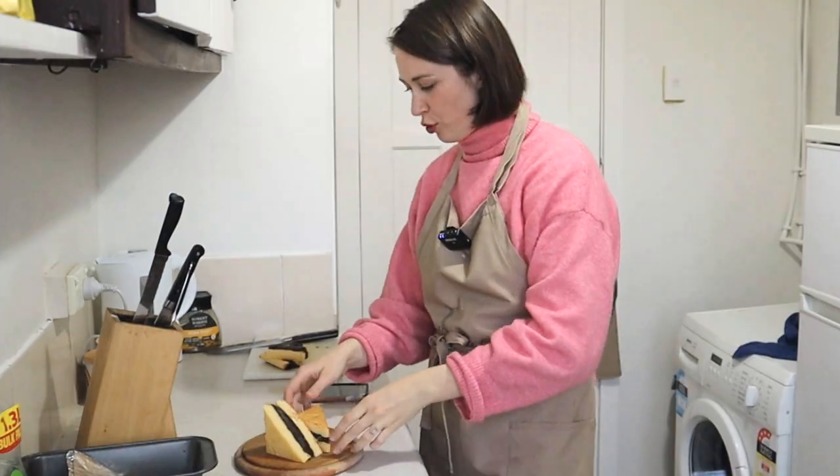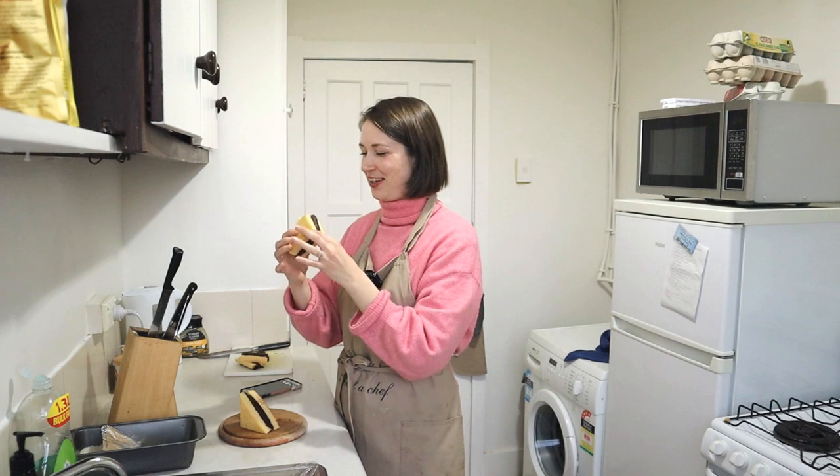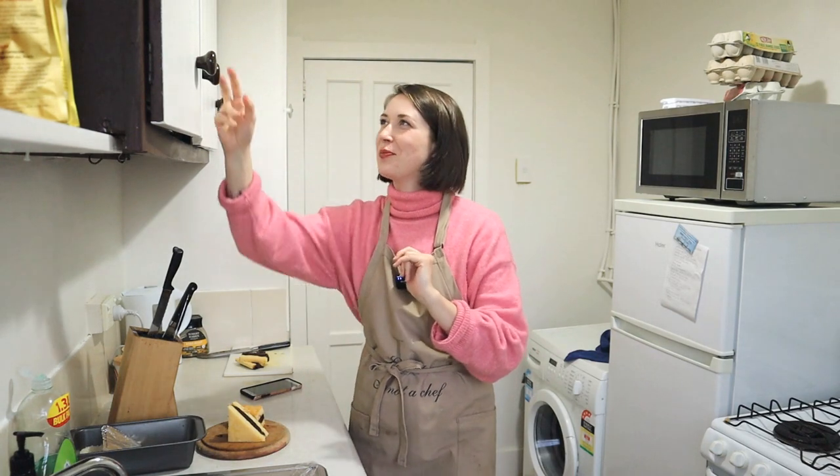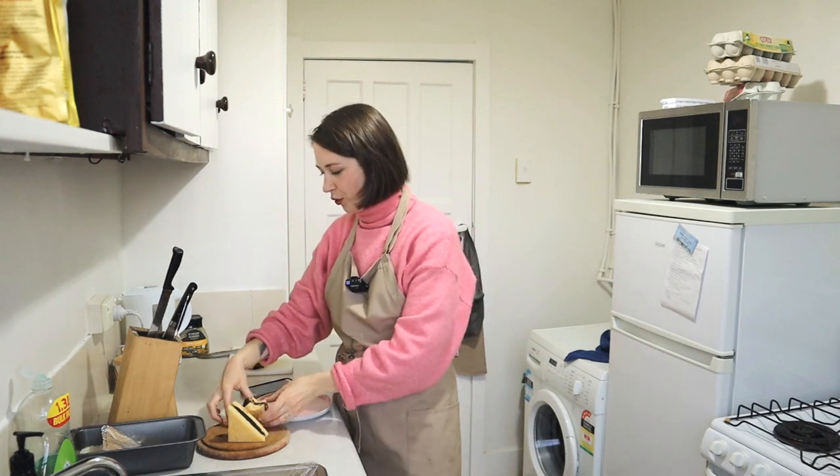Let's give it a whirl. Nom nom nom. I really like it. It's really nice. It was really yummy. That was really easy to make too. I've got to add this to my recipe list of delicious recipes for all.